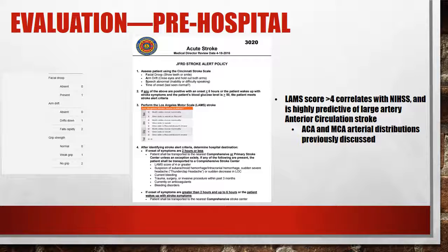And then so you went ahead and performed a LAMS stroke scale on him. You assessed for facial droop, arm drift, grip strength, and found out that he had a LAMS score of greater than 4. Now come to find out, LAMS score greater than 4 correlates with an NIH Stroke Scale and is highly predictive of large artery anterior circulation stroke, ACA and MCA arterial distributions as previously discussed. The NIH Stroke Scale we'll get into in just a few slides.